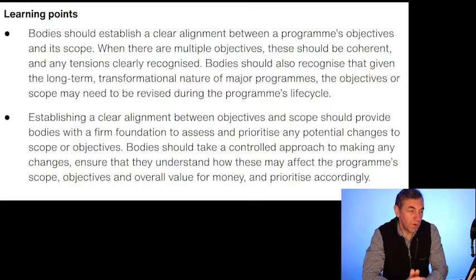The first of the findings was around scope, and they found that the scope of the program should be aligned to the strategic objectives of the organisation. The main learning points were that bodies should establish a clear alignment between a program's objectives and its scope. Where there are multiple objectives, these should be coherent, and any tensions should be clearly recognised. Establishing a clear alignment between objective and scope should provide bodies with a firm foundation to assess and prioritise any potential changes to scope or objectives.